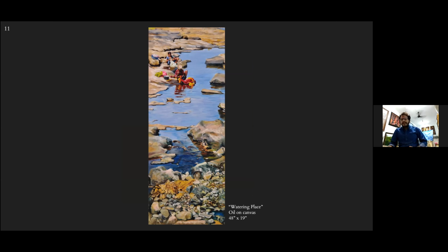Watering Place. Oil on canvas, 48 inches by 18 inches. It's just a landscape.